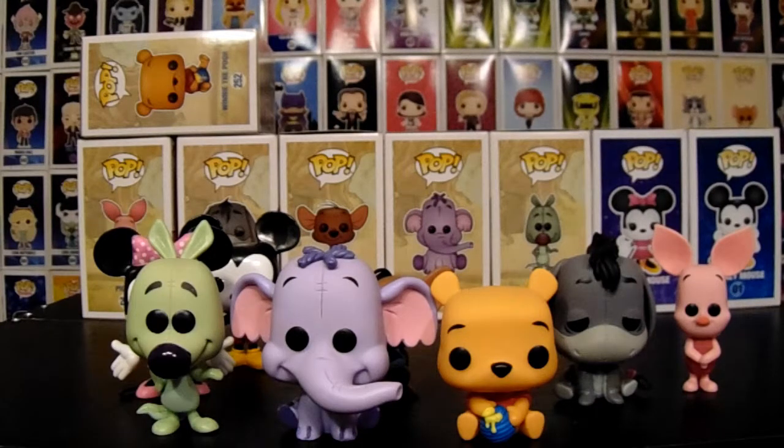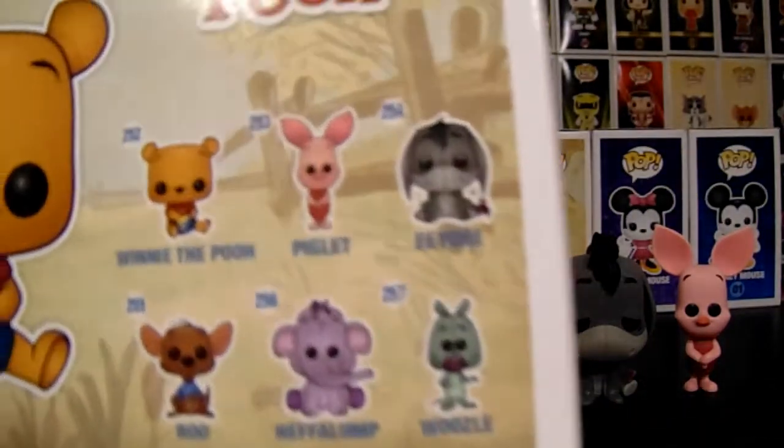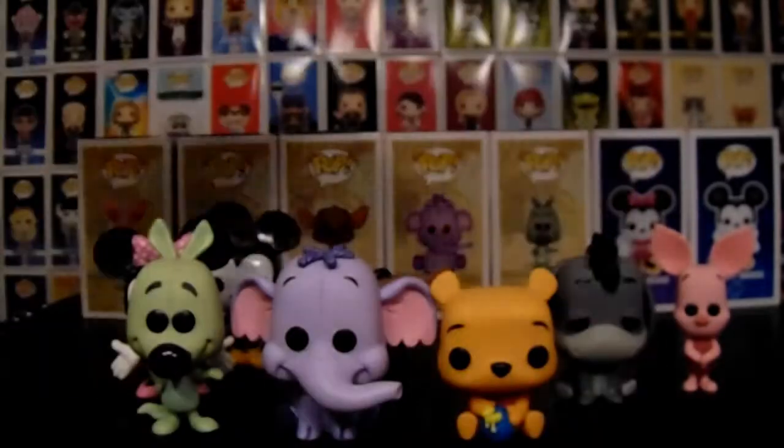So, out of these pops, which one's your favorite? The Heffalump and Woozle. I really like these two as well. They're pretty cool. Hopefully we'll come across those other variants you mentioned. But I'm happy we have a Pooh Bear. I wish it was a little bit better, though. I wish we could have gotten Tigger. I don't think there was a Tigger for this set. I think it was just these six.